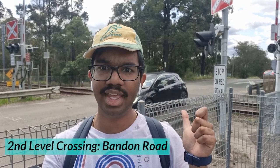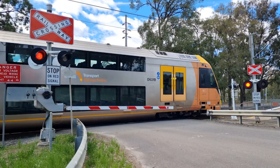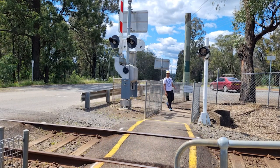This is the second level crossing on the Richmond Line north of Schofields Station. This is Bandon Road, and obviously as you can kind of tell, it's a much quieter level crossing than the Garfield Road West level crossing that I was just at.